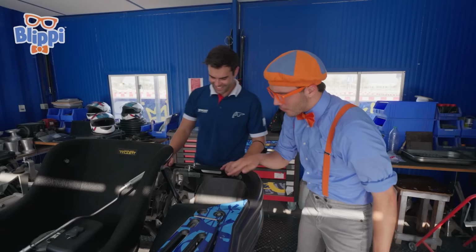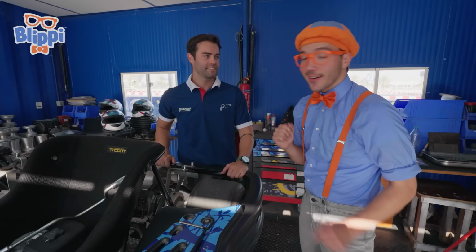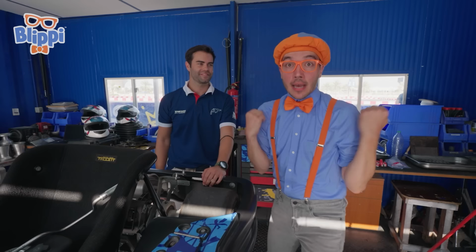Because we want smooth tires to be all the time in contact with the asphalt, so they don't spin. Oh, yeah. Because you drive a go-kart on a track, a racetrack, you want the tires to be nice and smooth. You don't need treads. Hey, that's kind of like a real race car, like an F1 car. Exactly. Yeah. Same kind of tires. Whoa, that's so cool. It's kind of like you're driving a real race car.